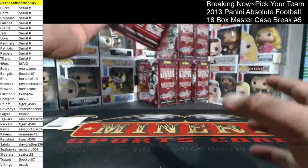All right. So DeMontre Moore and Alshon Jeffrey were our two veteran hits of that second inner.